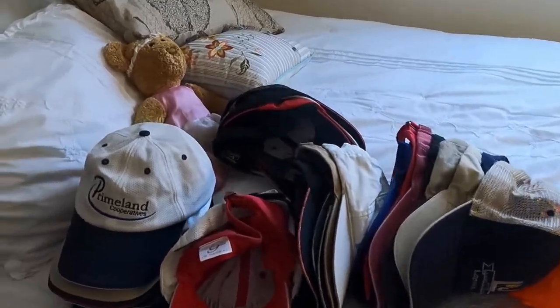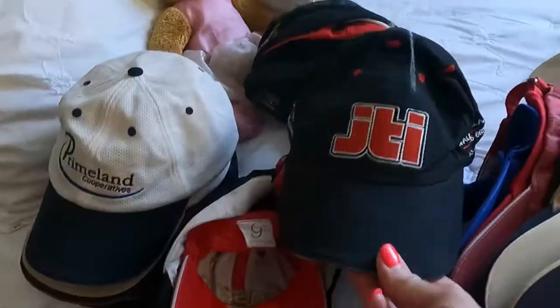Stay tuned. All right, so it's been a few days since I've washed the hats and dried them. I put them in the washing machine and washed them on gentle cycle, and then I took them all out and let them dry naturally. I did not put them in the dryer. So what I think I'm going to do is put them in groups and list them as a buy it now because I have so many hats. I think if I were to list them separately, it would be a big mess for me, especially right now since we are moving. So here's all the hats that I have here.